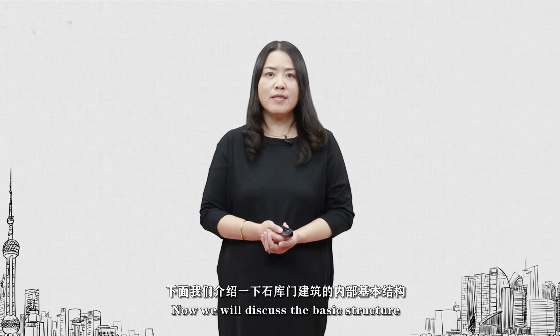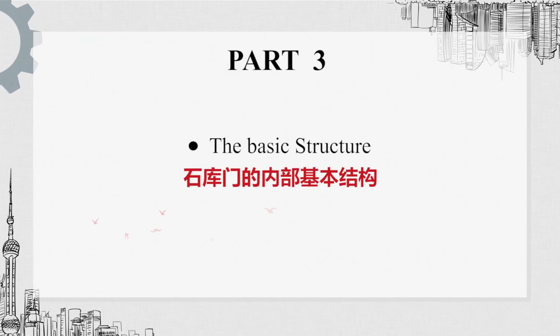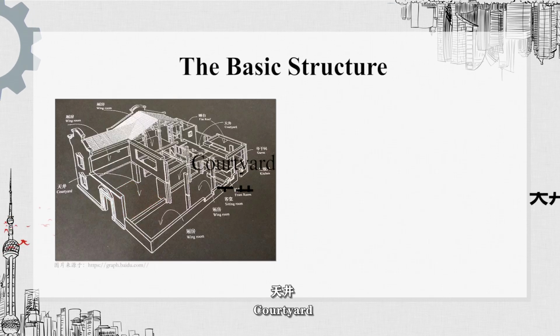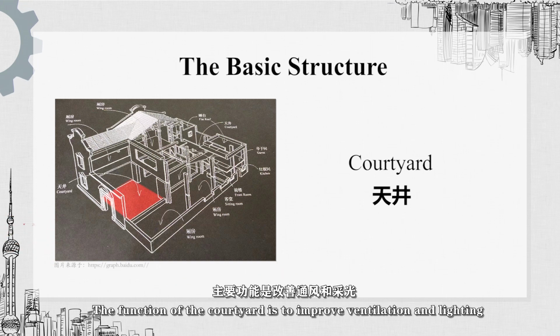Now, we will discuss the basic structure and the main architectural elements of Shikumen. The basic structure. Entering through the front gate of Shikumen, we first see the courtyard, Tianjing. The courtyard is a small open-air space. The function of the courtyard is to improve ventilation and lighting.